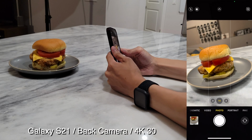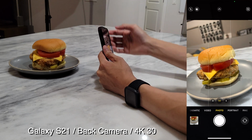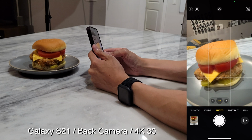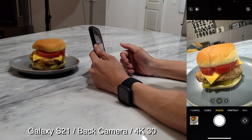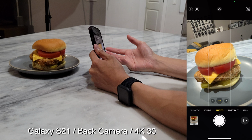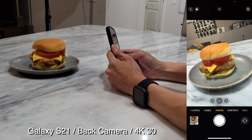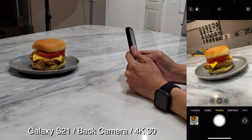Right now I'm on 1x. As you can tell, there is a good amount of background blur, and I want to get closer to the food. I want to fill up the frame, but when I do, the macro mode changes. And it does get annoying from time to time, especially if you're taking food pictures. So you would have to move back a bit, and yeah, there you go, it changes.